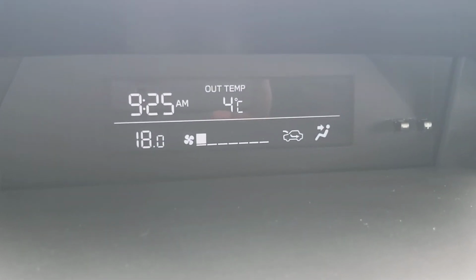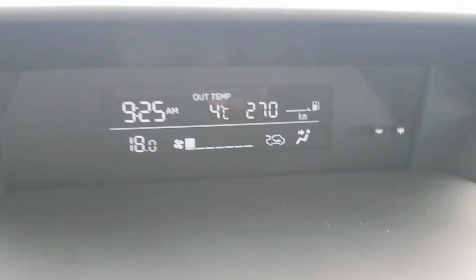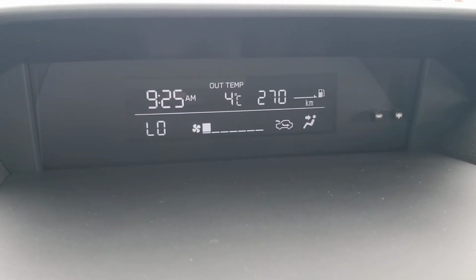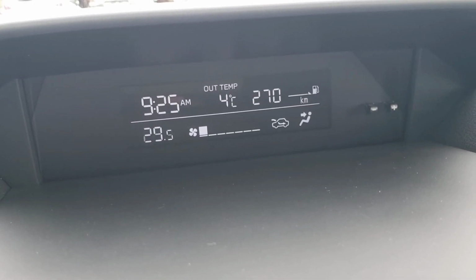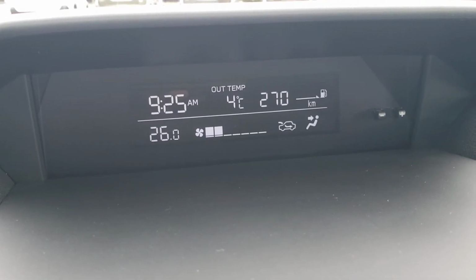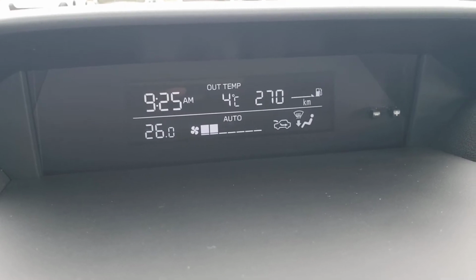Clock, thermometer, average speed, estimated distance to empty, and our temperature. So it ranges from 18 on the low side all the way up to 32 on the high side. So from freezing to tropical, fan strength's there, where the airflow's coming from.